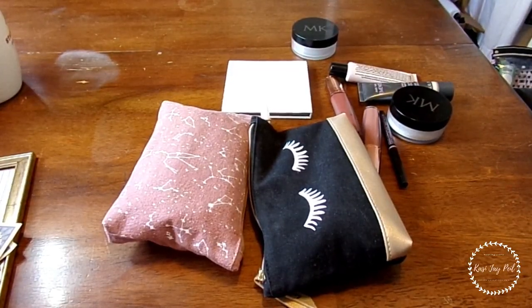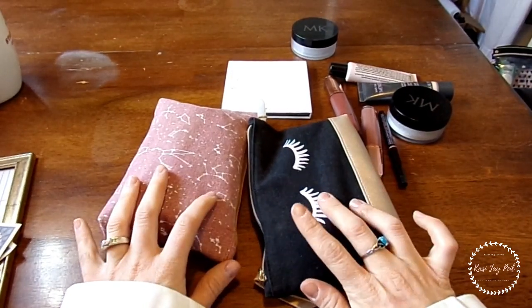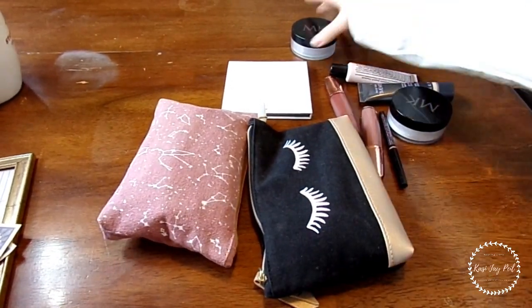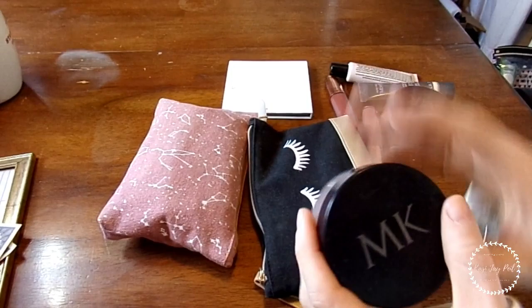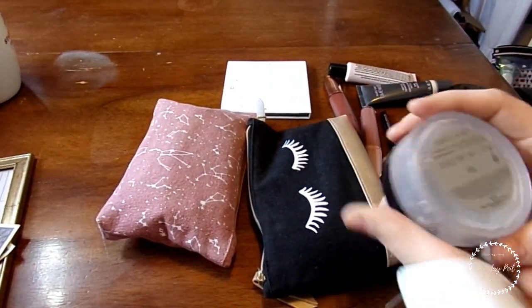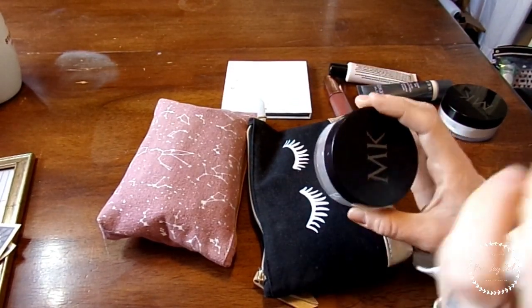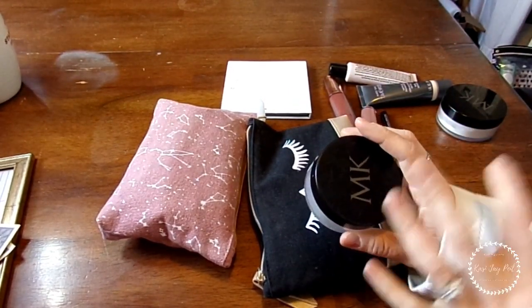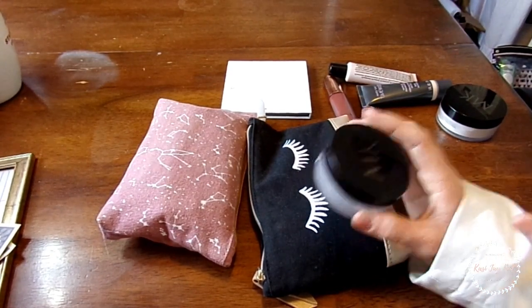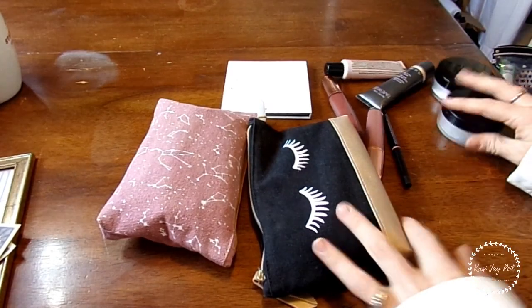All right, so we're going to go through what I have in my purse currently or what I was using today. I'm almost out of this one, so I have this new one. This is the Mary Kay Translucent Loose Powder. I love, love, love this stuff. Beautiful, great finish, blurs pores. Like, it just gives you this really great finish. So I'm almost out of this one, and I've just opened this one.